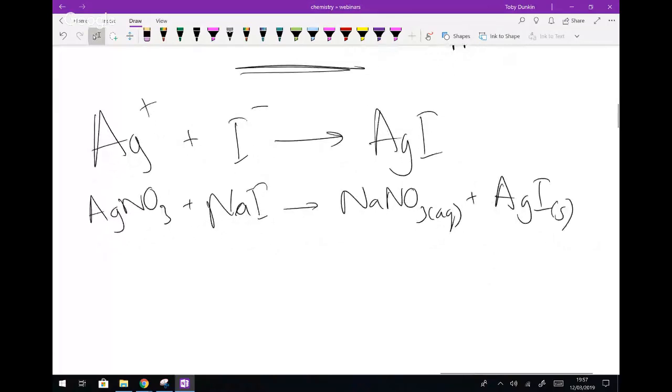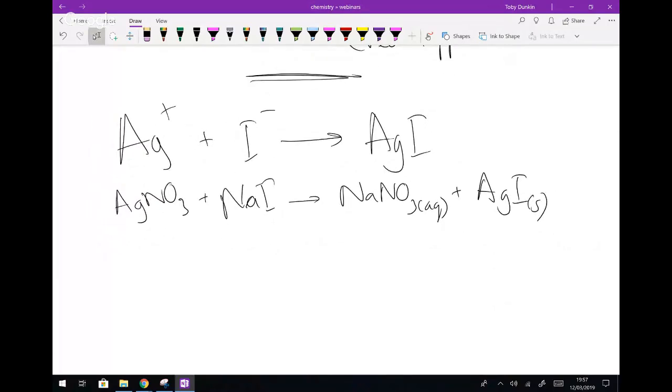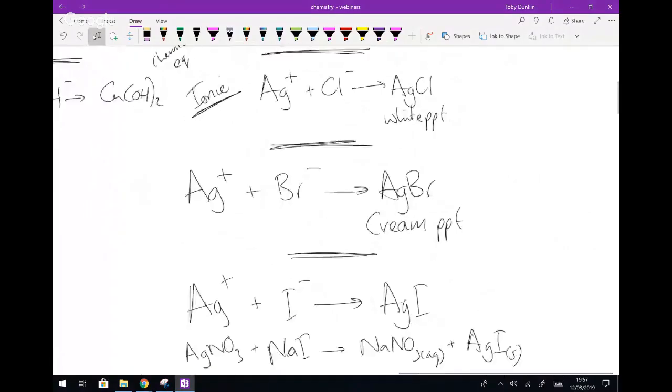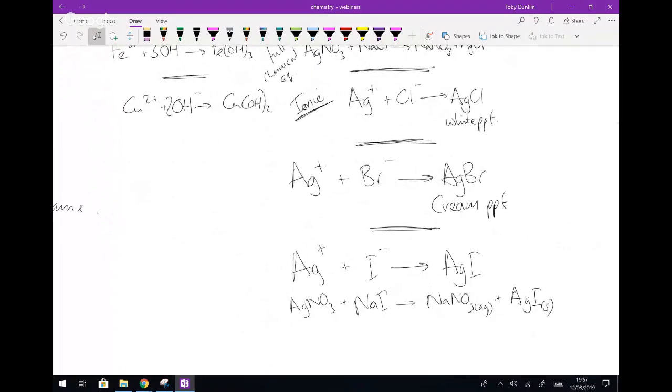So, great chemistry, great tests. And guys, you've just got to know it. I'm going to do a webinar on group 7. In my webinar on group 7, I will revisit these tests for the halide ions in relationship to the group. It's nice to spot that they're getting darker, similar to the elements in group 7. So white, cream, and yellow.